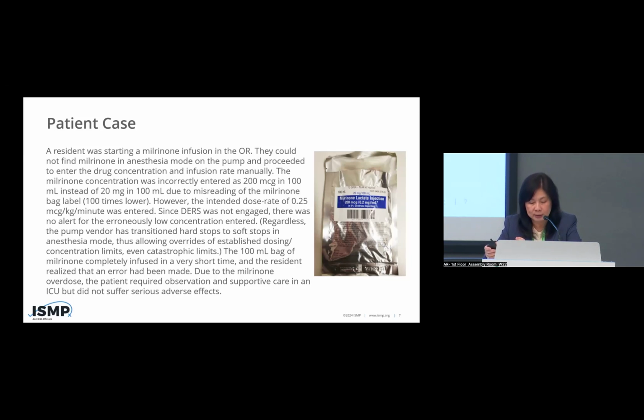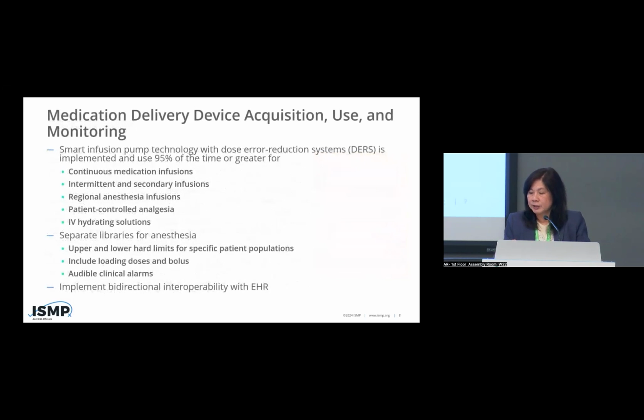Because of that, the patient required observation and supportive care in an ICU, but did not suffer any serious adverse events. So, under medication delivery device acquisition, use, and monitoring, we recommend that smart infusion pump technology with dose error reduction systems be implemented. And I know a lot of you would say, yes, we already have that, but get this, we do want to make sure that you use that 95% of the time or greater.